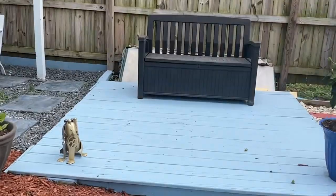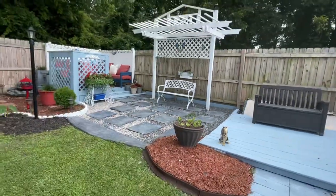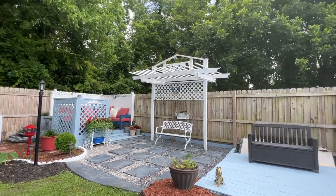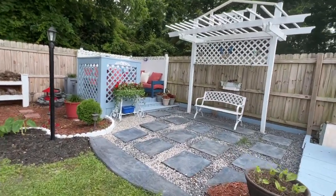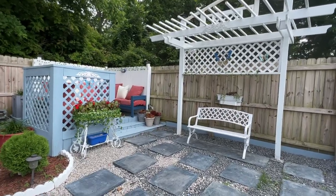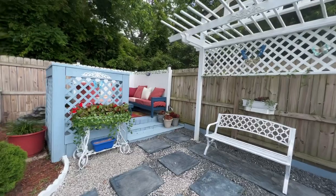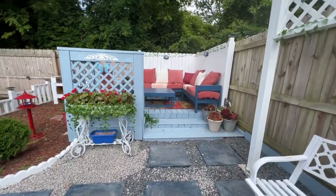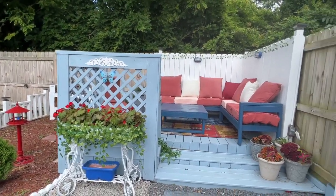So here's another seating area right here. Here is another seating area with bigger pavers and a decorative pergola. And last but not least, here is our little sanctuary. But I believe the men claim this area as their man cave. He built this deck, you guys. Yes, and the trellis.